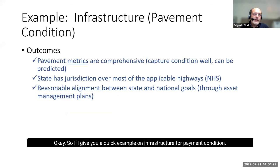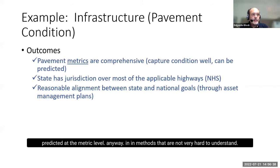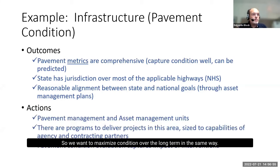So I'll give you a quick example on infrastructure. For pavement condition, we're pretty well aligned from the outcome end. We like the pavement metrics. They capture condition rather well, although we could argue about details. They can be predicted at the metric level anyway, in methods that are not very hard to understand. We have jurisdiction over most of the applicable highways, the NHS, and we have a reasonable alignment between state and national goals. So we want to maximize condition over the long term in the same way.